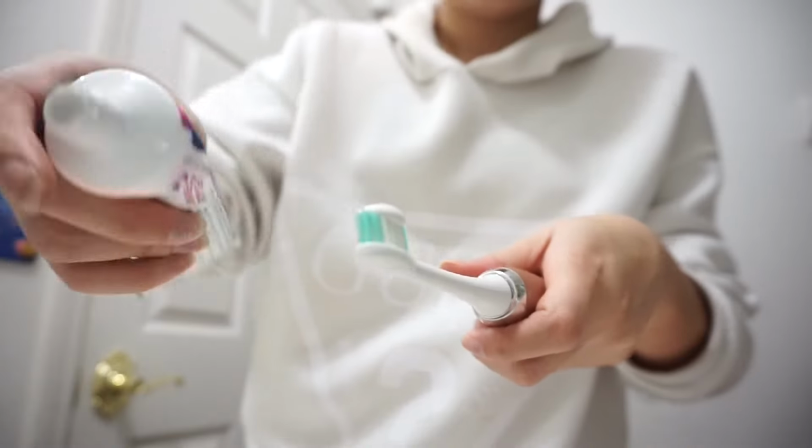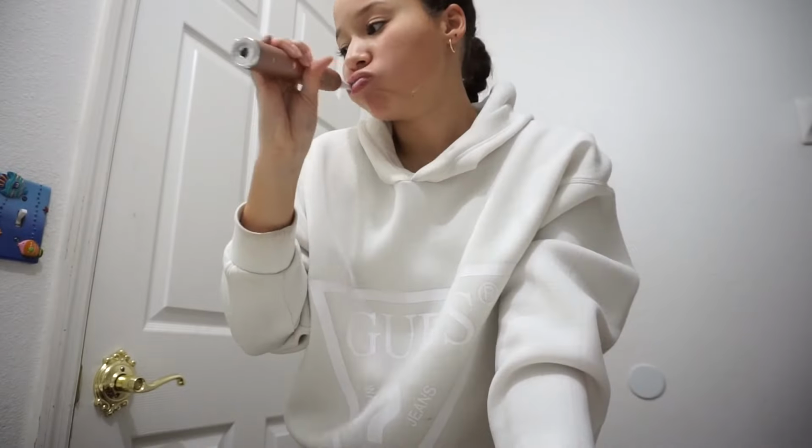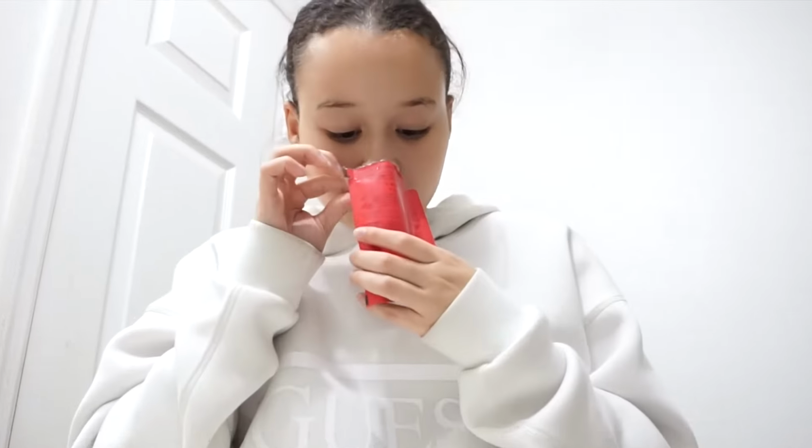First, I'm gonna brush my teeth again because I just ate cookies. I just finished brushing my dentures. What's a night routine without a face mask? Don't know. I've never tried the pomegranate ones. I really hope it's gonna feel nice. Ooh, wait. That smells amazing.